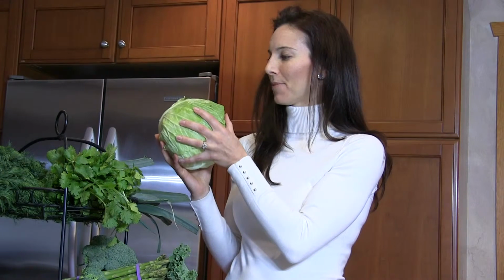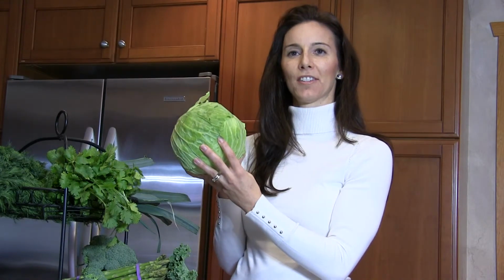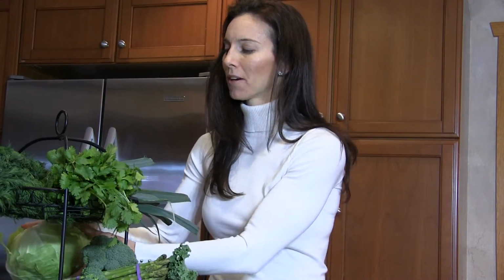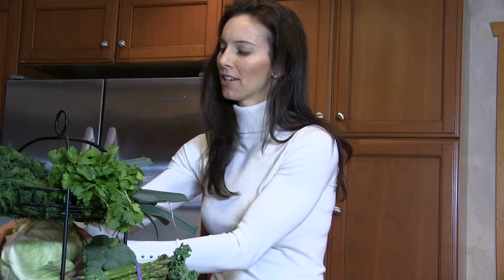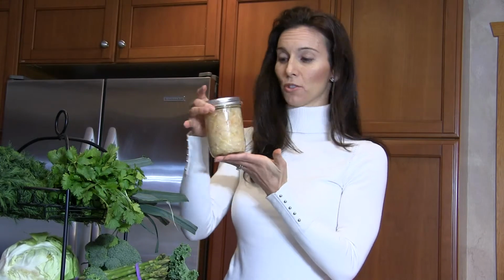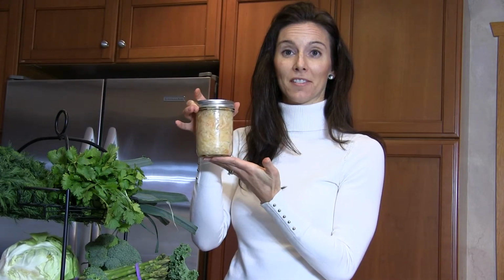Cabbage. Now this is something that traditionally people tend to make corned beef and cabbage. You can boil it. You can shred it up and put it over a salad. You can make a slaw with cabbage. One of my favorite ways to eat cabbage is to make a fermented sauerkraut. Sauerkraut is really just fermented cabbage, usually with a little bit of onion and maybe some seasonings.